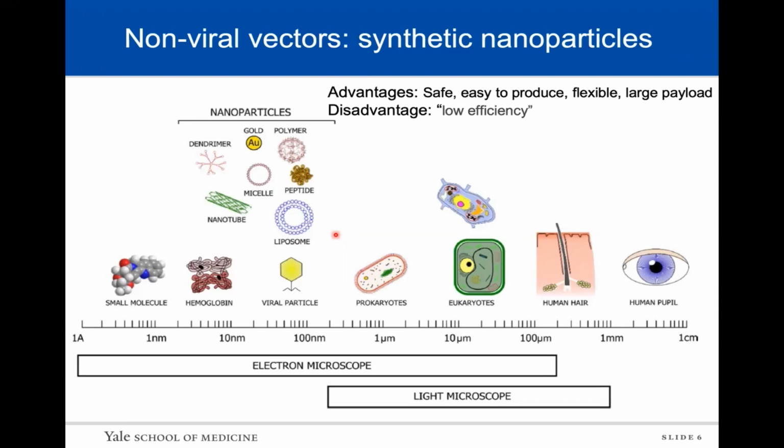The advantage of non-viral vectors is that they are typically safe. They are all made of synthetic materials. They're easy to produce and flexible for modification. Another major advantage is that non-viral vectors are known for delivering large payloads, like ANF1 cDNA. There's a disadvantage, of course. Traditionally, non-viral vectors are associated with low efficiency.